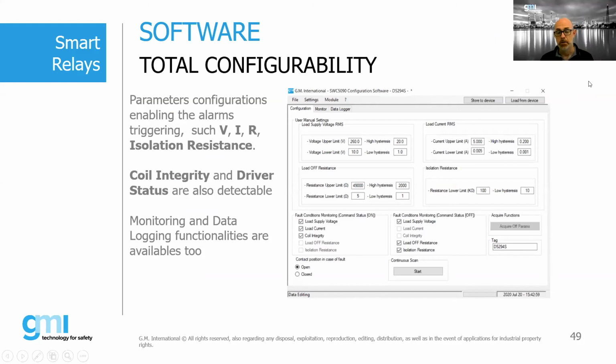Yes, thank you, Andrea. The 5294S can also be configured when the parameters to be monitored are really specific and the alarm triggering is not achievable with standard monitor relays. It's also possible to monitor the status of the loop in real time with a dedicated software called SWC1519 and a small hardware interface, we can completely configure the module. For example, we can set up a window in which the value of voltage on the load, current flow in the load, and impedance of the load are included.